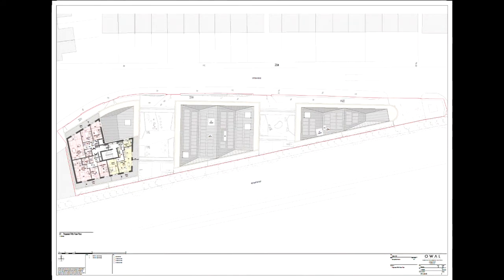And then you'll see the highest point of the building is at the western side here for the top floor. And then the roof plan here is shown. Metal roof with single ridges, so traditional pitch roofs throughout.